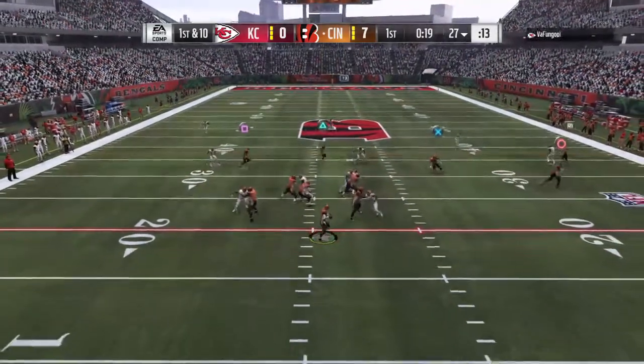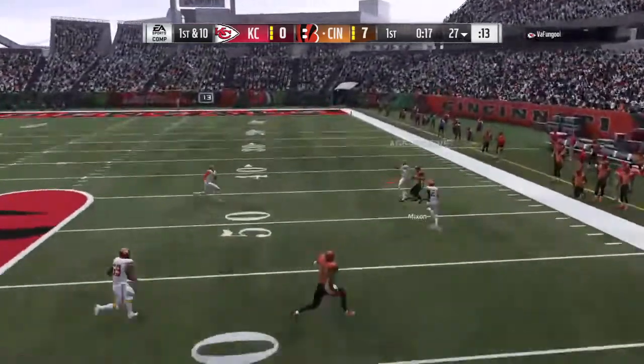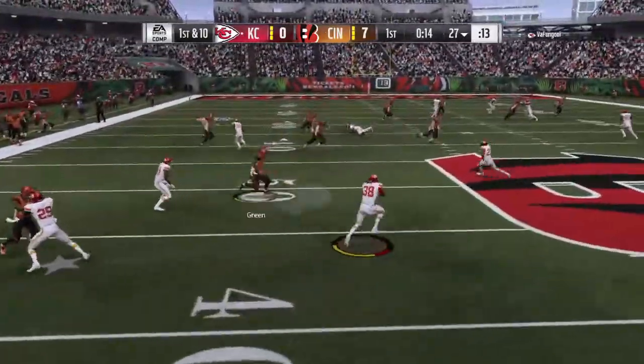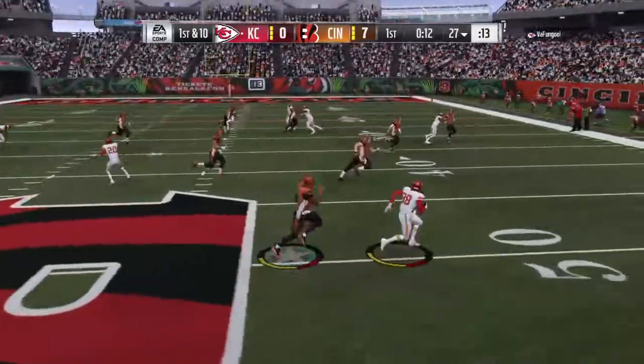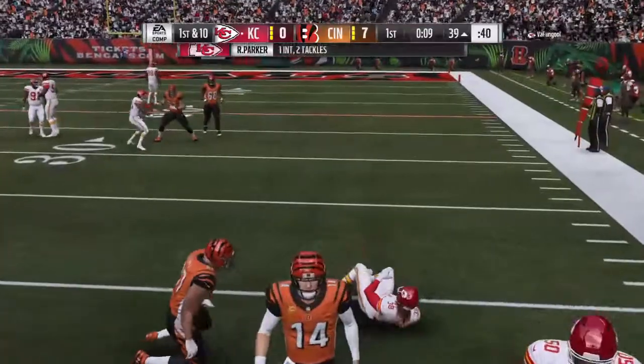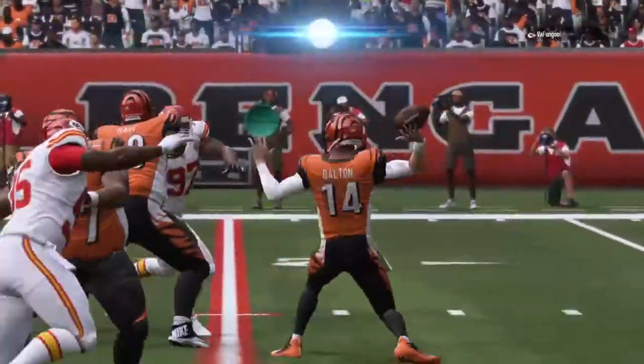On 1st and 10, here's Andy Dalton. Into double coverage, and it's intercepted. Picked off by the safety here, Ron Parker. And the return stops at the 39-yard line.